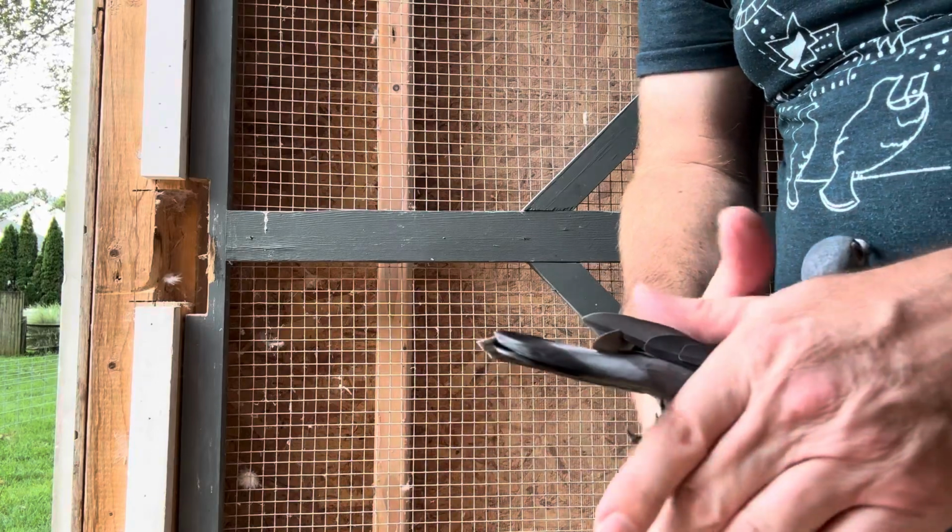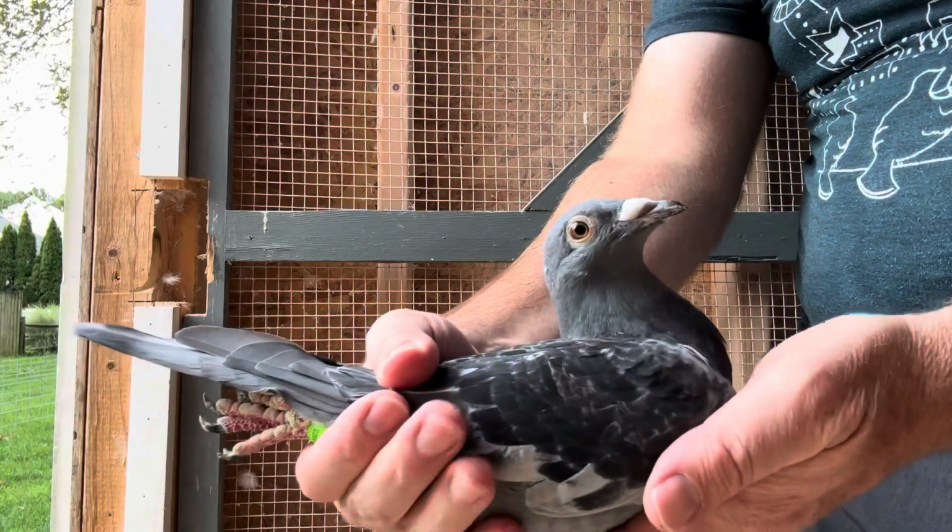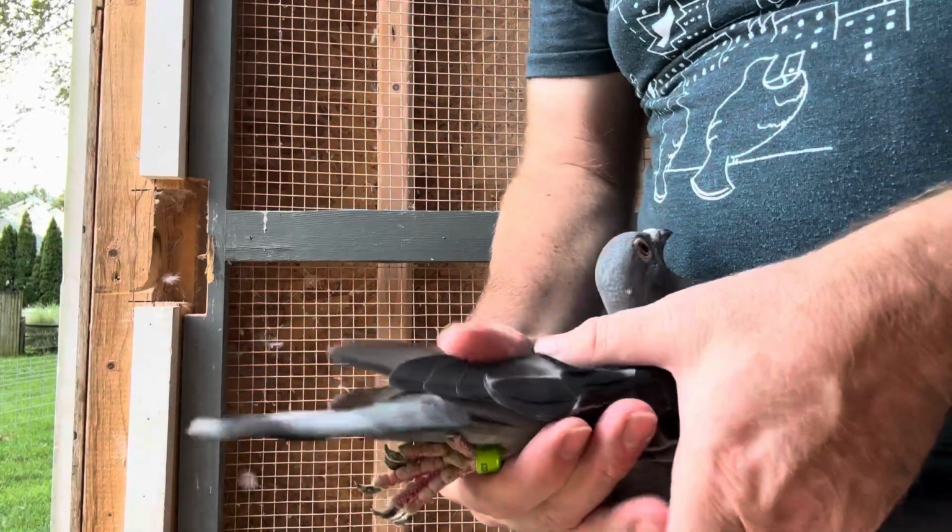More importantly, it's that body molt, because there is a physiological change that corresponds with that body molt.